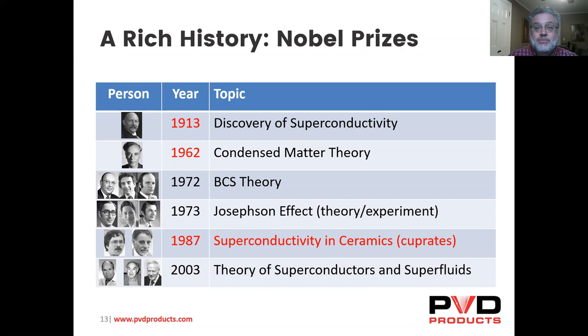There's a rich history of Nobel Prizes in the topic of superconductivity. But we see again, there's that 50-year gap between when it was discovered and when the second Nobel Prize was awarded. And then another 25 years after that until the cuprate superconductors earned a Nobel Prize. So again, we see this very long time frame before we get to the point where we're ready to start commercializing something in HTS. And this late 80s is really an important turning point.